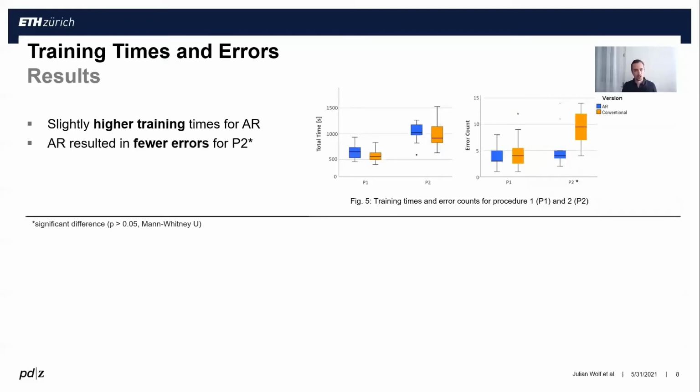Now looking at the overall results in terms of training times and errors for both procedures. The left chart shows the training time, the right chart shows the error counts, always for P1 and P2. Here in blue we have augmented reality instructions, in orange conventional step-by-step instructions. What we can see is that for both procedures, training times were slightly higher with augmented reality. But looking at the second procedure, the spread and the variances were also considerably smaller when using augmented reality.